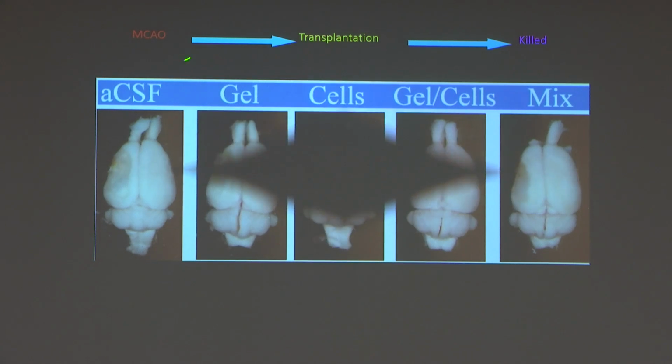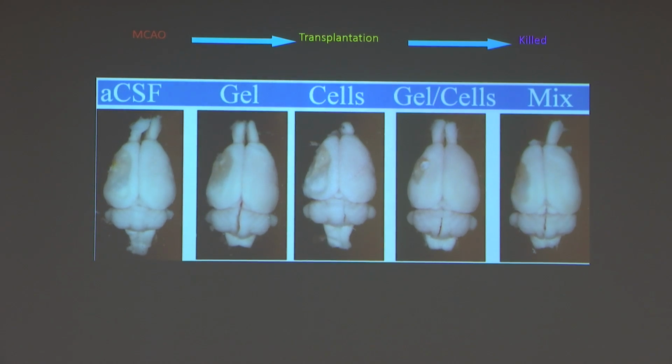So here we did MCAO, which is a stroke model. Transplantation was done two months, three weeks later, and then a couple of months later we sacrificed the animals. This is the vehicle. Here we used the matrix gel only. This is the stem cell only. And this is the strategy where we put the cells and the gel together, mixed in vitro, and then put them into the cavity.